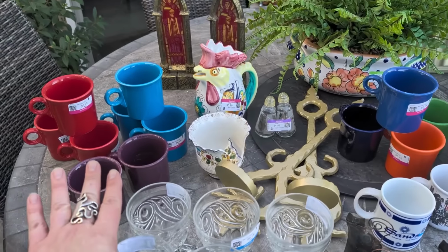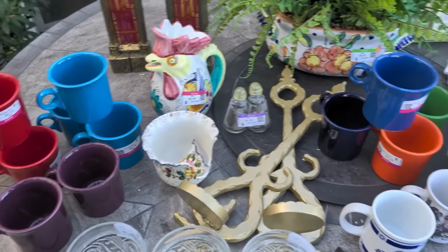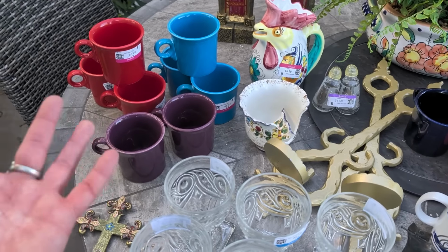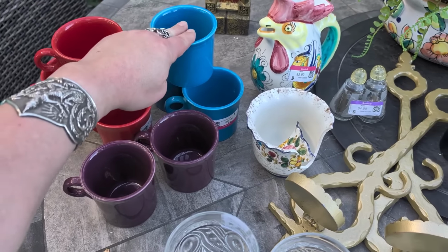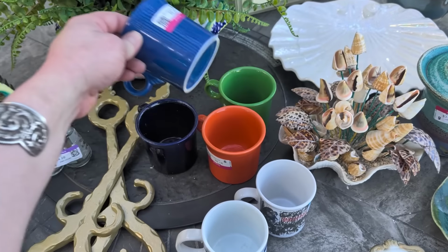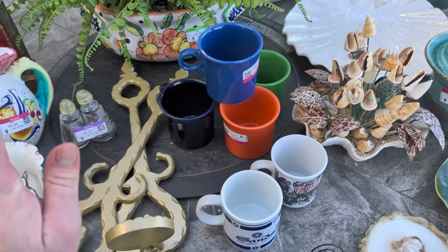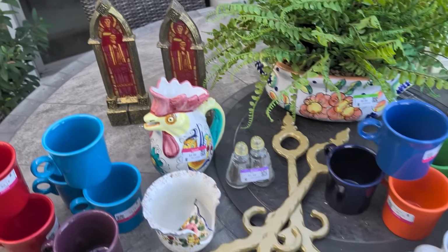I don't usually do Fiesta mugs, especially the small ones, but there were so many, I couldn't say no this time. If it had only been a couple, I probably would have gone ahead and left them behind. But we had a set of 3 of the red, the beautiful blue, this aubergine pear, and then some 4 mismatched ones. I really love the orange and the green, but I'm going to list them all. We're going to get them sold. Those were a fun find.